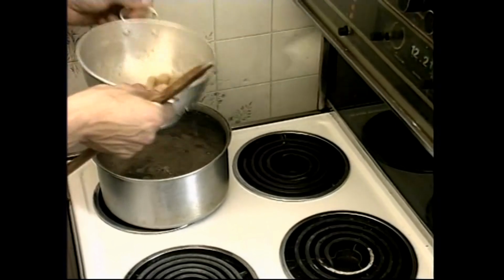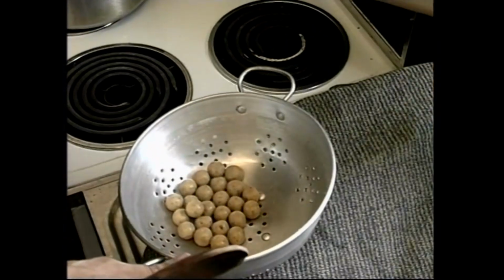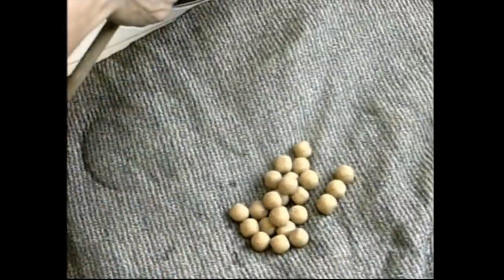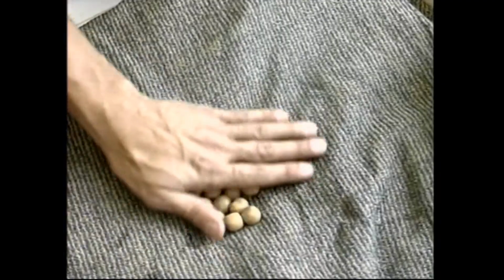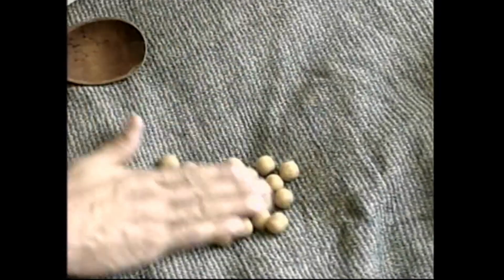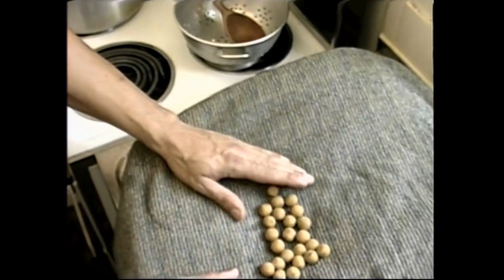75 seconds is up, shake off the excess water, move the tray out of the way, and just shake those on there. What you need to do as well is to make sure that they dry properly. Just swirl them around in your hands. As you can see, the baits are starting to cool. The steam's coming off them and they're starting to harden nicely.